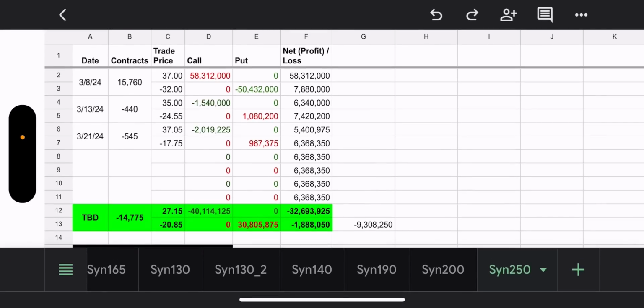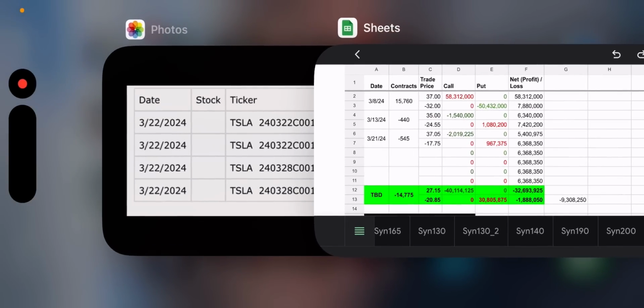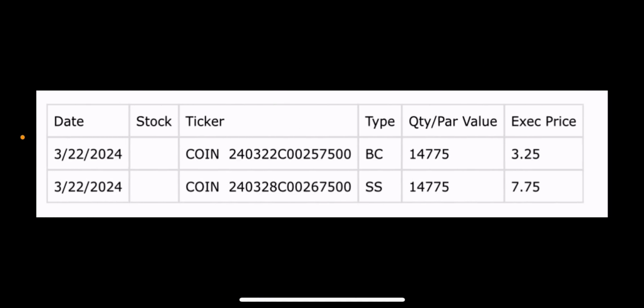Crypto. Okay, 2 transactions. Very simple. I like it, especially when I get home late from baseball practice. So they had a BC and an SS. BC is buy to close. So they closed out the weekly call, expired 3/22. And they did an SS, short sale, sold call for 1 week out.